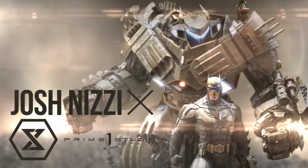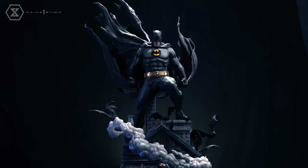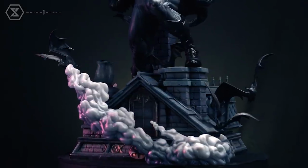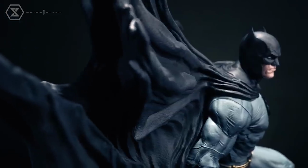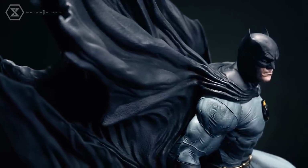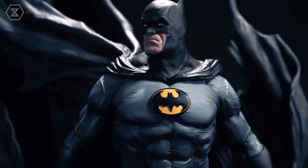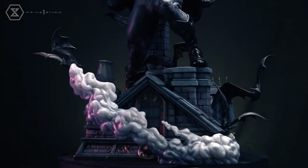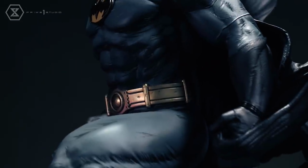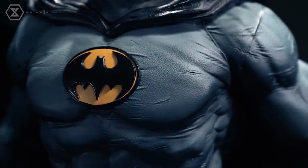All right, and then in my number 2 spot is the Jason Fabok Batman statue that was announced yesterday. Holy cow, does this thing look fantastic. Just from the look of it right here, I would say that this is probably the best Batman statue I've ever seen in my life. I like that it has a very iconic look to it. It's based on one of his covers, so I think that's really cool. I love that he's standing on top of a rooftop. That's what I expect to see from Batman. I like the smoke coming from one of the Gotham City rooftops, so that's really cool.